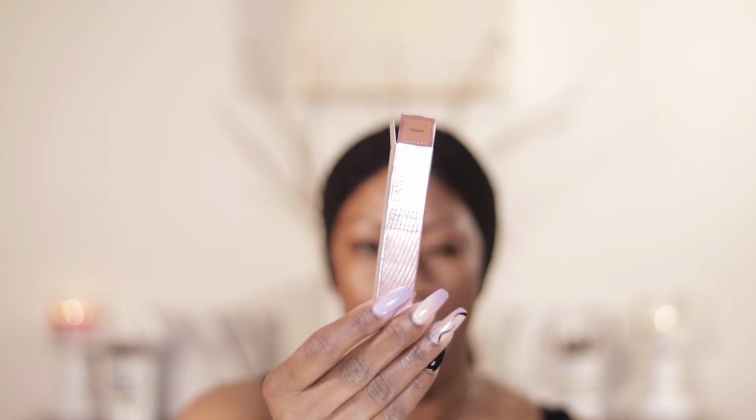As I mentioned, I picked up the shade Teddy. Now this was a blind purchase because it was not available in the stores, so I bought it online. This is what the outer carton looks like, typical of the Lawless packaging for all of their makeup products. And of course, I love that it says clean AF.